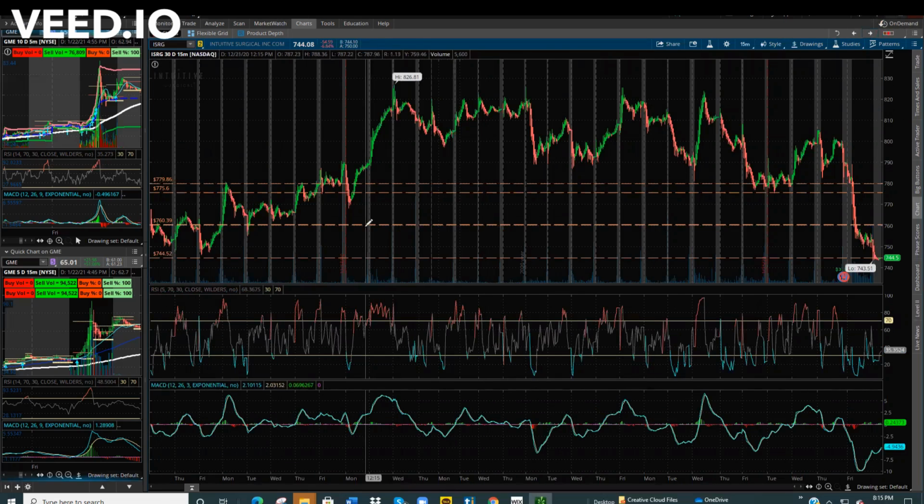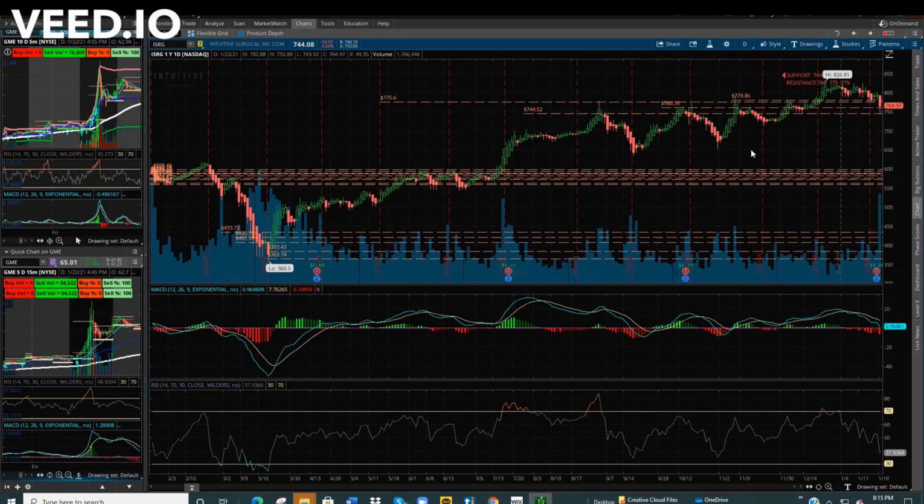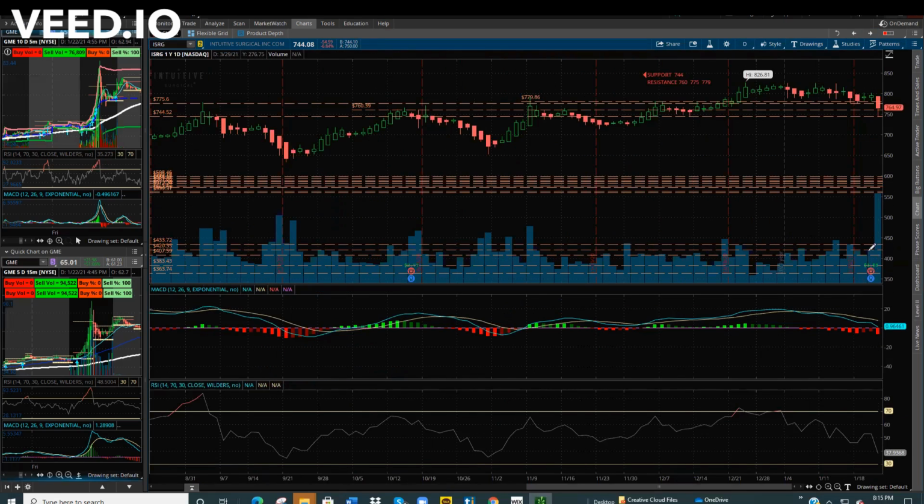Looking at a shorter time frame, I would say around 775 would probably be my area to sell. But let's take a look at the daily to see which one would probably be best. Looking at the daily here, I'm not liking the daily MACD because it's about to go into the red. So for me, when I see that, I like better setups. So I would do a bounce play of 744 to 758. Sell before the resistance area.